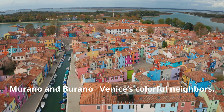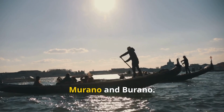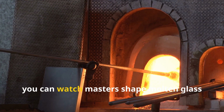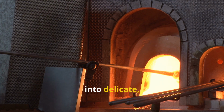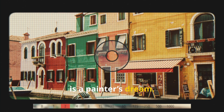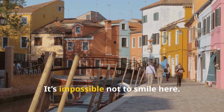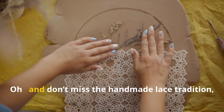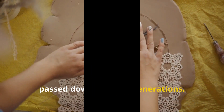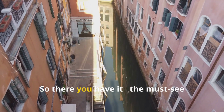Murano and Burano, Venice's colourful neighbours. Finally, hop on a boat and head to Murano and Burano. Murano is famous for its glassmakers. You can watch masters shape molten glass into delicate, shimmering art. Burano, on the other hand, is a painter's dream. Picture tiny houses painted in bright candy colours. It's impossible not to smile here. Oh, and don't miss the handmade lace tradition passed down through generations.